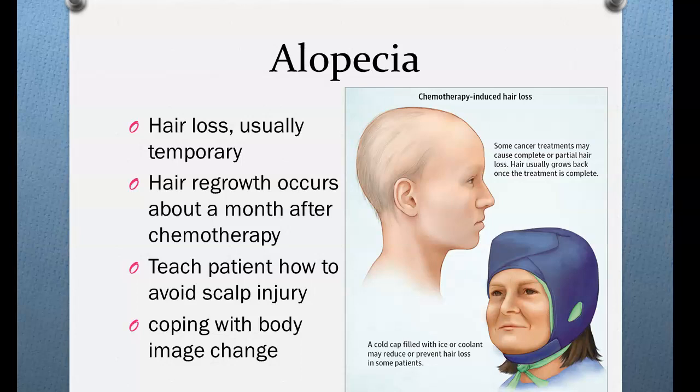Who would have thought I had to put sunblock on my head? Who would think I need to wear a hat when I'm outside? I don't think of that normally, but if I don't have any hair, somebody's going to have to tell me that. So teach them. Hair growth commonly comes back a different color, sometimes a different texture, sometimes a different thickness. So make sure, and then help the patient cope with body image changes.